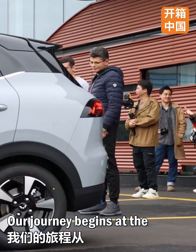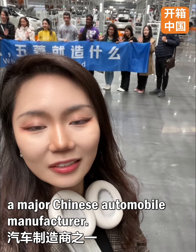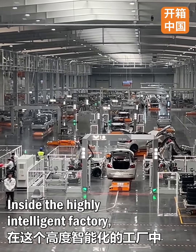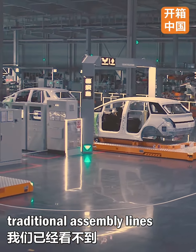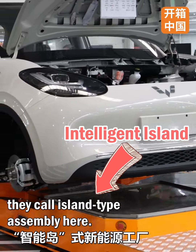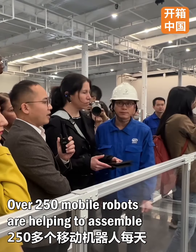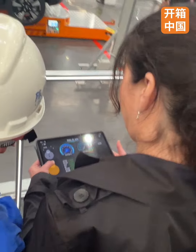Our journey begins at the factory of SAIC-GM-Wuling, a major Chinese automobile manufacturer. Inside the highly intelligent factory, traditional assembly lines are a thing of the past. Instead, we can see what they call Allen-type assembly here. Over 250 mobile robots are helping to assemble around 600 cars a day.